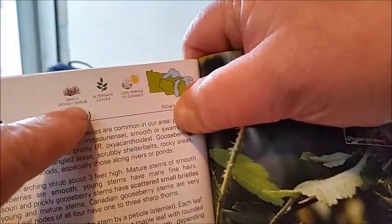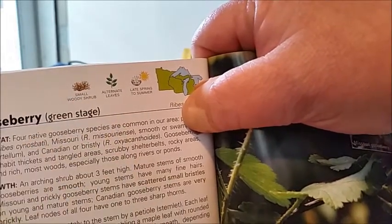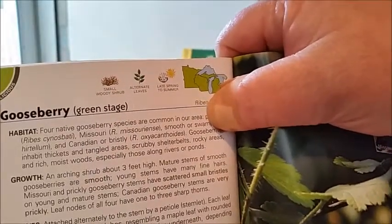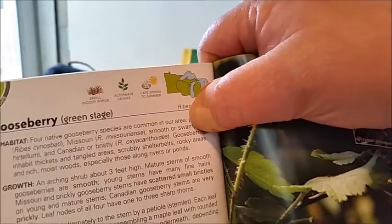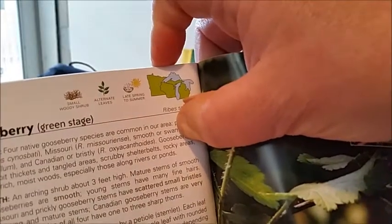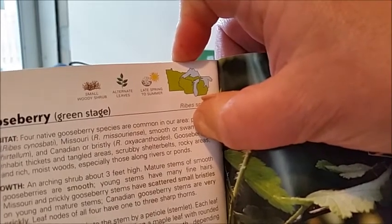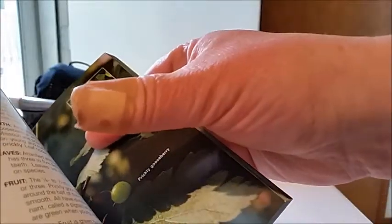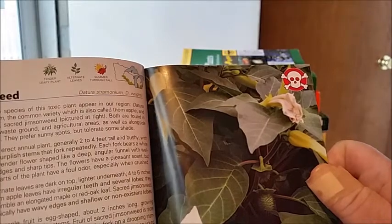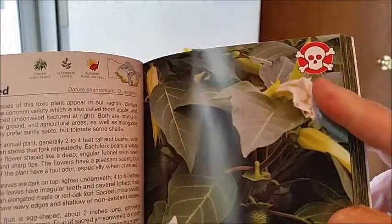Also, along the top here, it tells what the actual, like this says it's a small woody shrub. This is for the gooseberry and its green stage. Alternate leaves, late spring to summer is when it fruits, and then it shows that it grows primarily in Minnesota, Wisconsin, and Michigan. So that's its green stage. It's hard to turn pages with a band-aid on my thumb. Oh, so I just wanted to show you this one, because when you come across one that shows toxic, they make it pretty obvious.